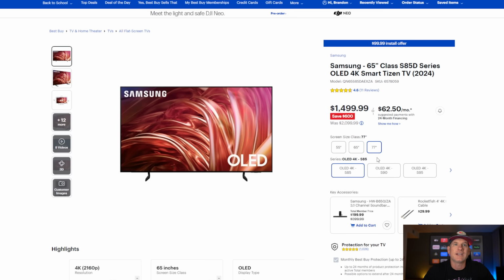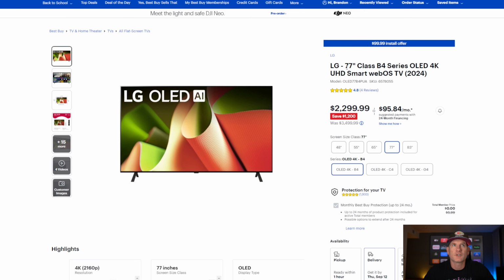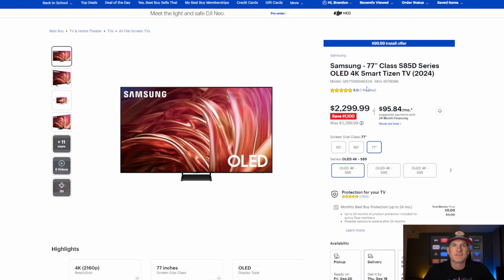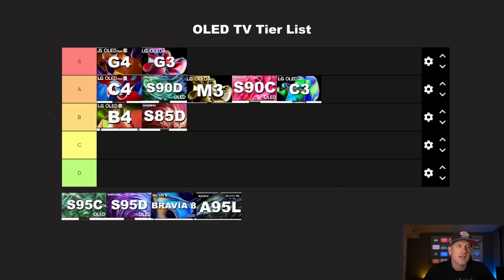But the cool thing is you can get actually a 77-inch version of this for $2,300, which is right in line with this B4 77-inch. And I would just have to bet that the S85D would be brighter than the B4 and maybe have a slight advantage from the W OLED perspective. But I still would have to put this on the B tier, really, really high and really close to this A tier, but still great options so far on the OLED TVs.